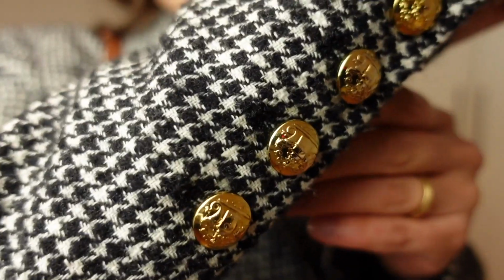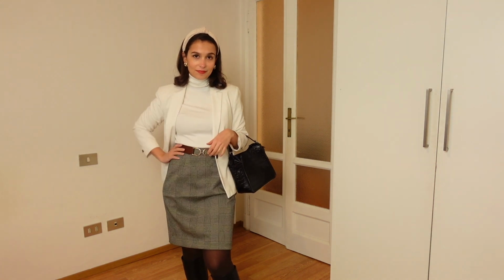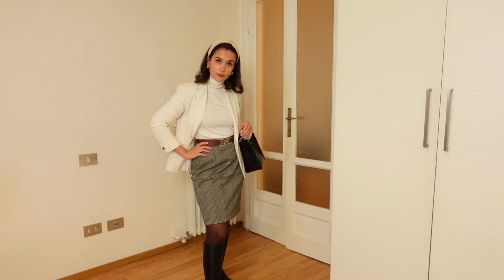The buttons are also very interesting. Total winner for me. And speaking of blazers, I really do think that investing in a couple will take your wardrobe to the next level. So for instance, I have this other blazer that is also from Zara, but it is completely white. It is not in a tweed fabric, it is more of a suit kind of construction, a great layering piece.